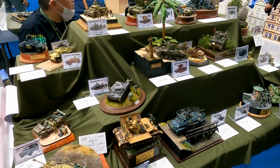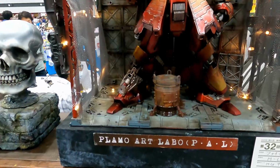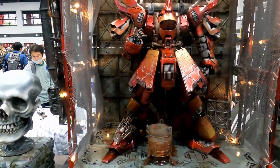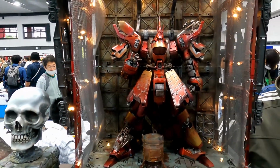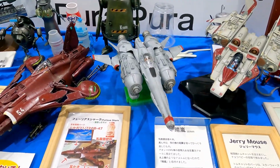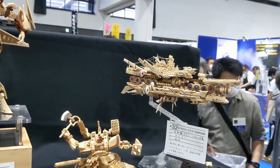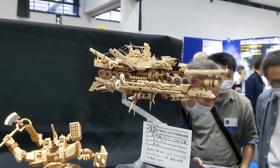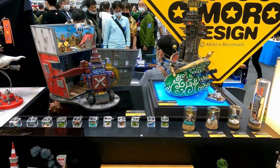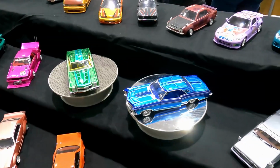Everything from elaborate and detailed military dioramas to custom, overblown Gundam models, and all of it was super inspiring. Plus, I even found some really cool kit bash models, and even a set of models done entirely out of wood. These were mind-blowing. I have no idea how he did it. I was utterly blown away by all of the creativity on display.